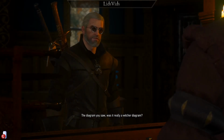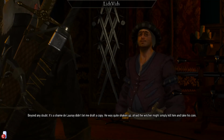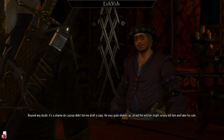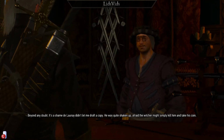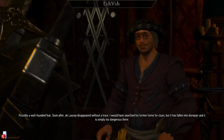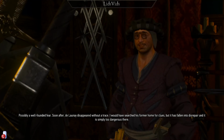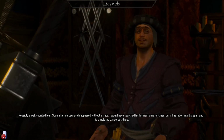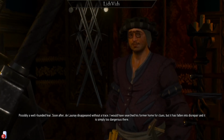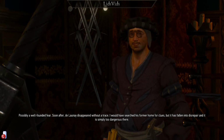The diagram you saw, was it really a Witcher diagram? Beyond any doubt. It seems kind of weird that a random messenger would have this Grandmaster diagram. I was quite shaken up, afraid the Witcher might simply kill him and take his coin. Possibly a well-founded fear. Soon after, Delaunay disappeared without a trace. I would have searched his former home for clues, but it has fallen into disrepair, and it is simply too dangerous there.